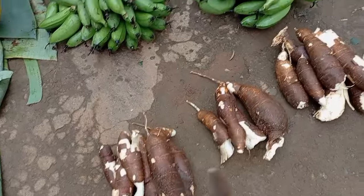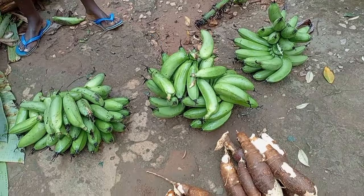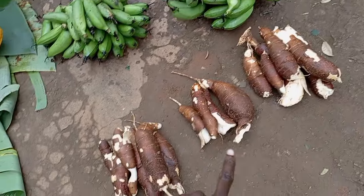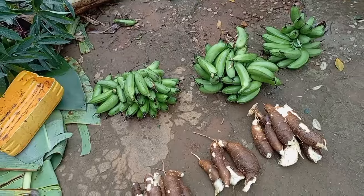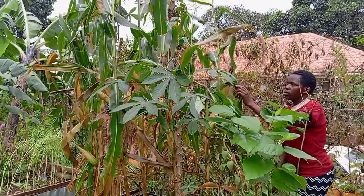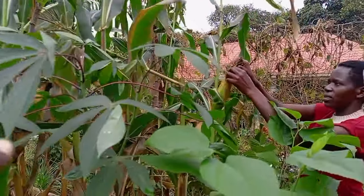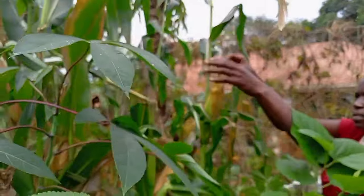So Fiona has divided the cassava and the matoke into three. One is ours and the two are going for my sisters. So this is sweet corn we have not actually harvested. I was keeping them for seed, but we're going to get this one.